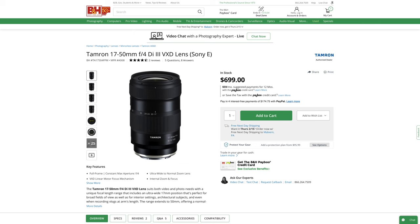Nor that this is the first zoom to offer this kind of outside the classic 24-70 2.8 Holy Trinity standard zoom range, although no one's done it quite like this. Think, for example, Panasonic's $600 Lumix 20-60 f3.5 to f5.6, or more directly because it is available in Sony E-mount, Tamron's $700 17-50 f4 Di III VXD.